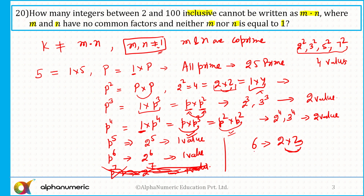So the rest of the composite numbers are not like that. If I talk about 12, it can also be written as 3 into 4, where both the factors are greater than 1 and again there is nothing common between these two numbers.